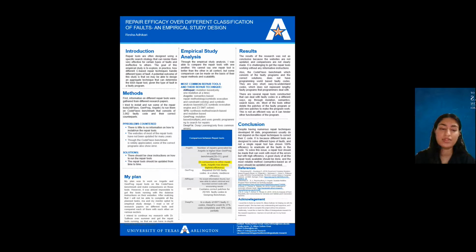For this research, my first step was to download the CodeFlaws benchmark, which consists of over 3,900 faulty C codes. Then I planned to run the faulty codes on repair tools like Angelix or GenProg, which I finally got installed on my laptop after a lot of hassle. I found the CodeFlaws benchmark and other repair tools had not been updated for a long period of time, and trying to figure out how to get everything started was a lot of hassle.